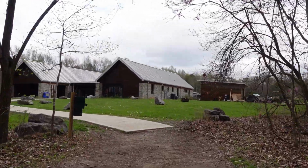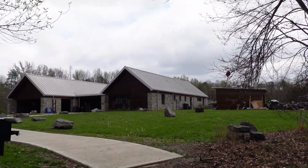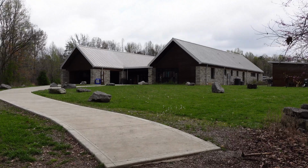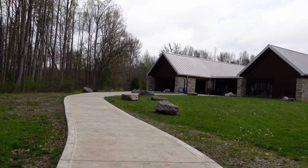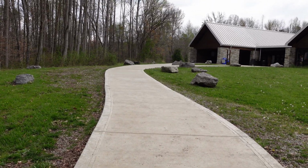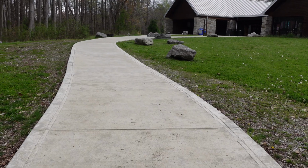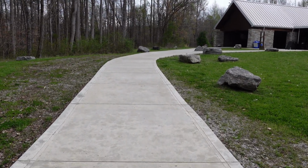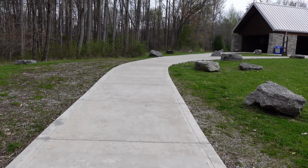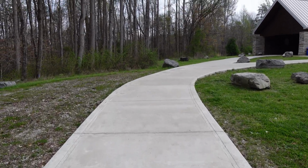And here we are back to the visitor center. Need to make one correction. I don't think the 80A trail is finished. Hit concrete again, but I think there's still a little bit of section to be poured. I'll check in on that.